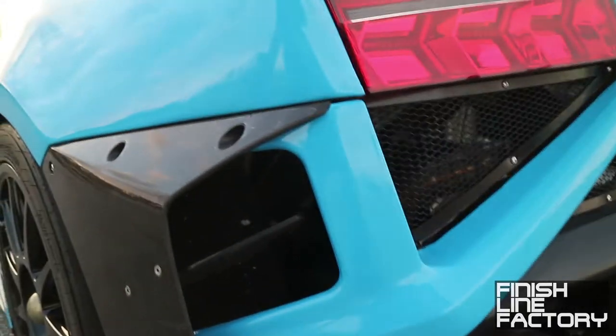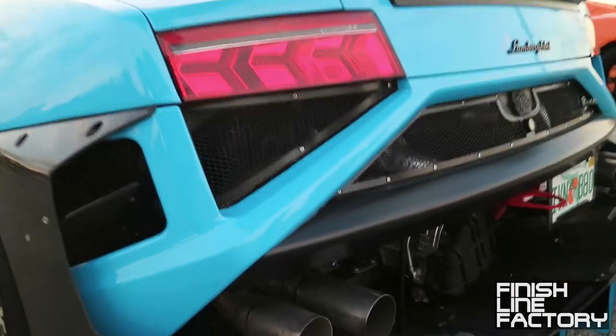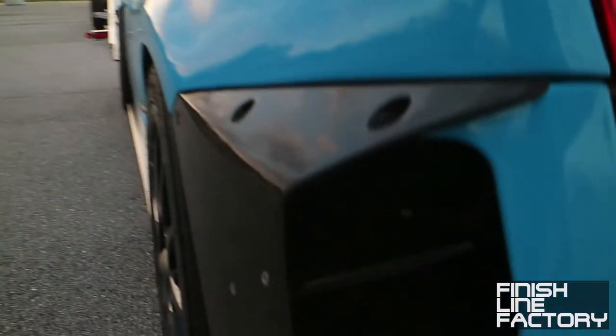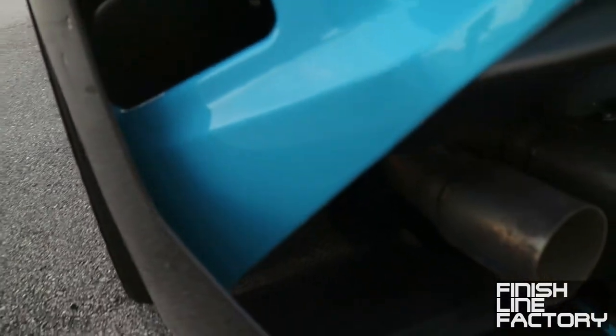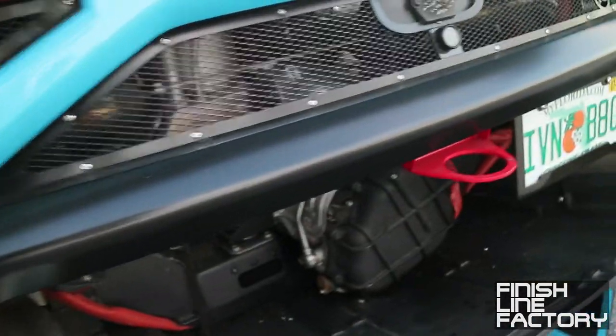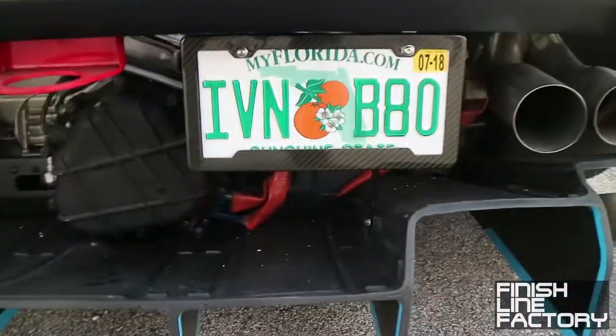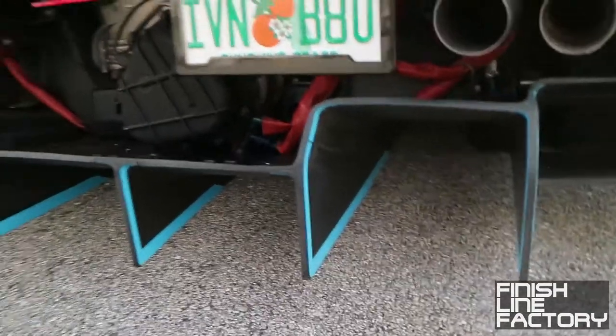This might be like a later model. You can see the bumper has that shape to it. And then there's these carbon fiber canards that are cut out to shape the wind as it's coming out. Back here, the rear transmission, everything's all exposed, which is really cool. And it's got this beautiful carbon fiber diffuser.